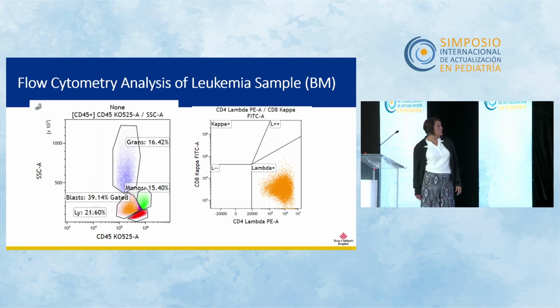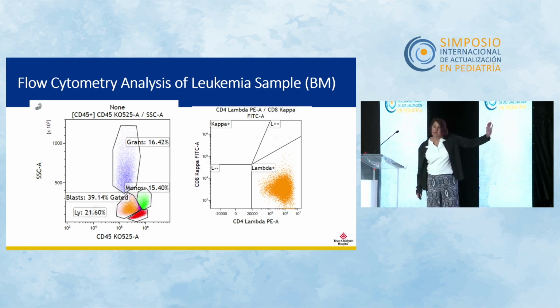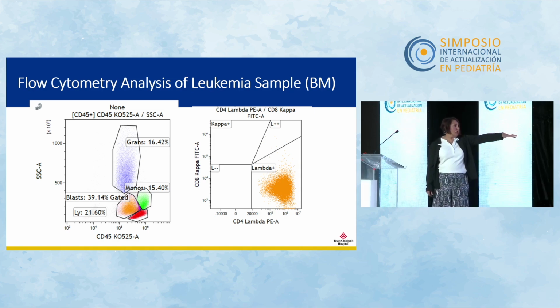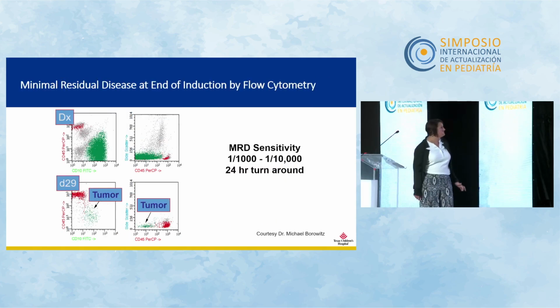So we do have a mix here, and we'll come back to this plot, but this is where they tend to start. And then they gate on that orange, and they look at what are all the markers that are expressed in those orange cells, okay? So on the right, you see on the x-axis lambda, and on the left, kappa. So if you look here, you see that all the cells, so the farther to the right would be strongly expressing lambda, the farther up would be strongly expressing kappa. So all of these cells seem to be expressing only lambda, okay? By the time they get to only lambda, they're pretty far along, okay? That's pretty mature B cells. We're gonna come back to that in a minute.